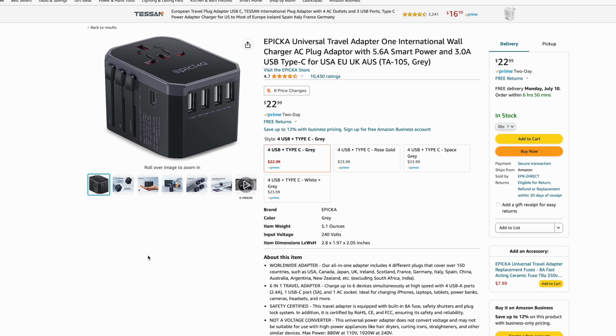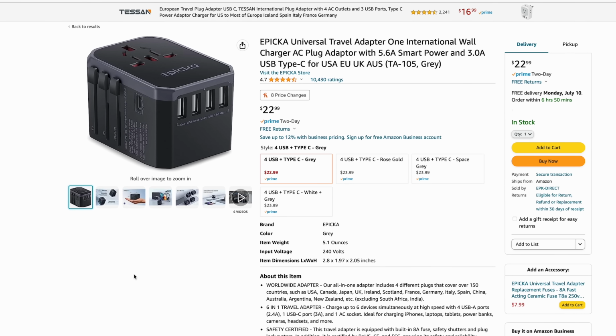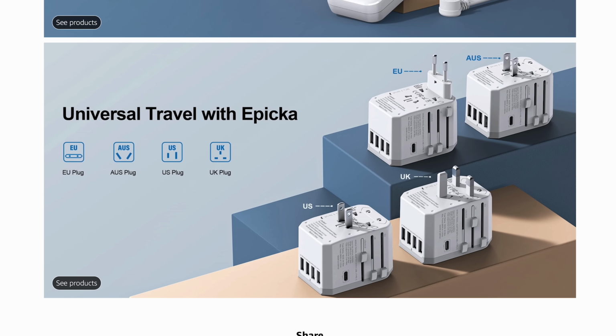It's got like over 10,000 reviews on Amazon, 4.7 stars. It's around $20, but I carry this thing on every international trip everywhere, and it just works. I've had a lot of adapters crap out, and this one is extremely solid.